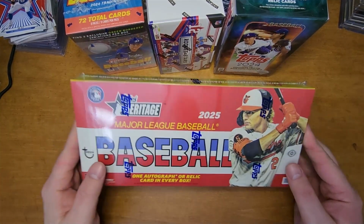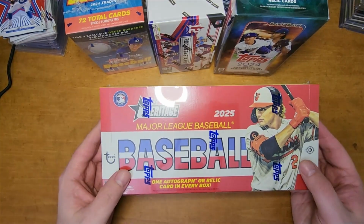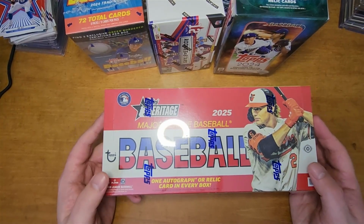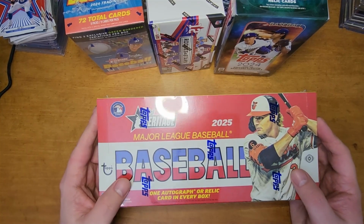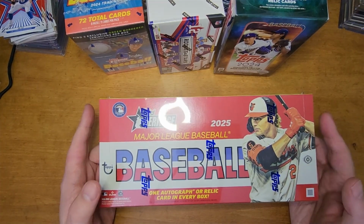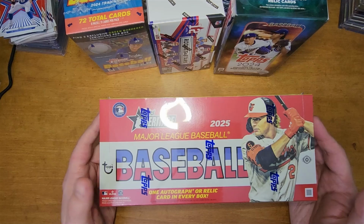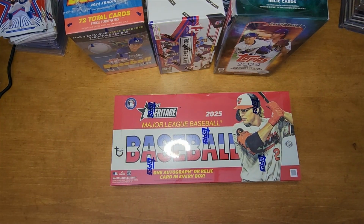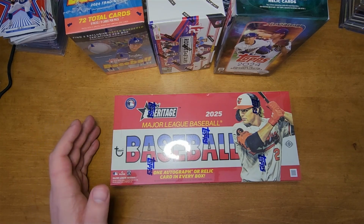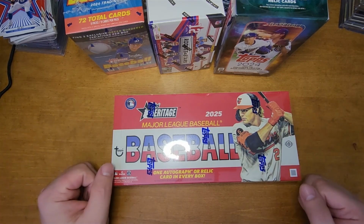Today we'll be ripping a Topps 2025 Heritage Hobby Box. I did the pre-order on April 1st, and at that time it was $110. Today was the release day, and on Topps' website they're already $120. I have no idea what they're going to be on the secondhand market. Last I saw at like 3 p.m. Eastern, Topps still had more on the website, so if you want some, go to topps.com.